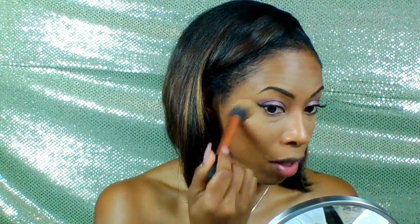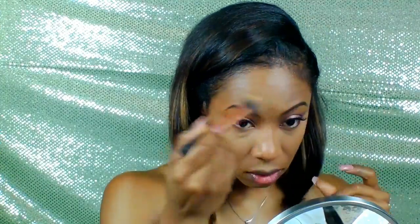The brush that I used to contour was the Morphe E4. This is my favorite brush. This brush by Real Techniques, it's the contour brush, to remove this setting powder because I just cleaned my other brush. I don't want to get it dirty yet. I'm just going to be setting my entire face with the Makeup Forever Pro Finish.